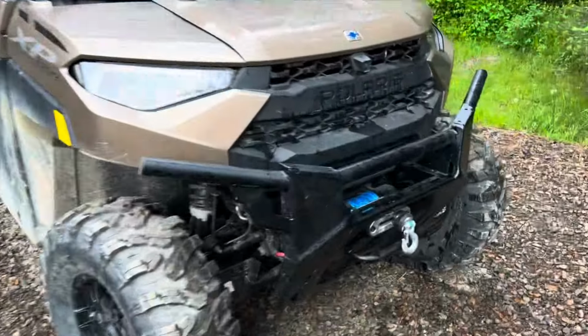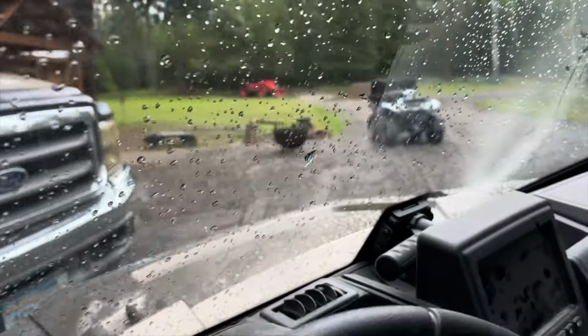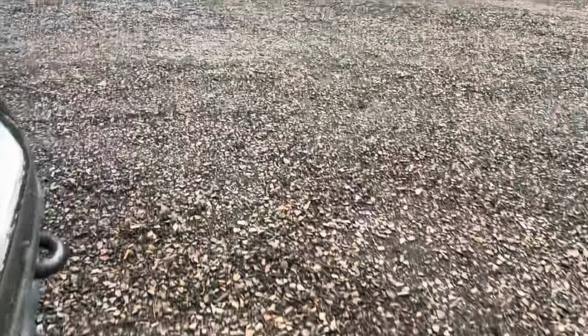Now, this is what happens when you follow from 100 feet behind. I bet you that's a $1,000 repair, probably. This machine was following me like 100 feet away. And I wasn't even spinning. I wasn't even taking off. I was just going down the road 45 miles an hour.